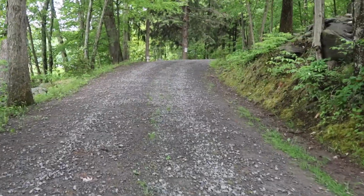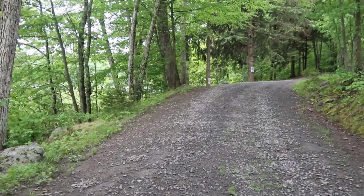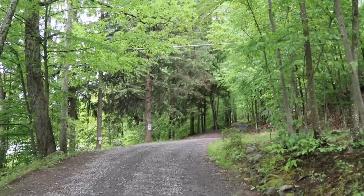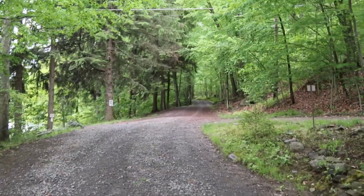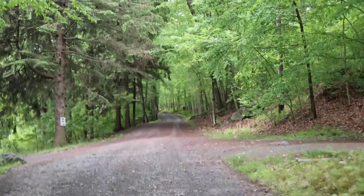So it stopped raining and then it's starting again and then it's stopping. But I'm almost back to the house, so I think we're gonna make it. Isn't this so pretty? Listen to all the birds. I love this road though. I feel like it's right out of a fairy tale.